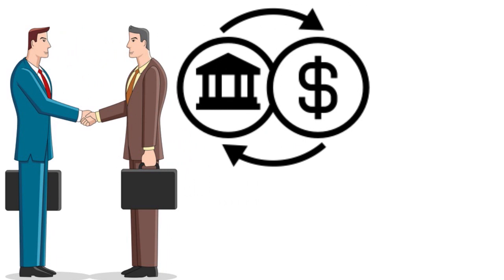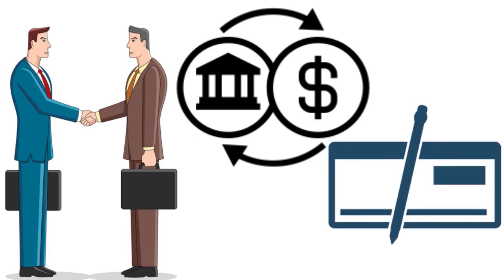Like you have your checking accounts, you have your savings account, you deposit, you withdraw, you deposit, you withdraw. It's so mechanical. No, I want you to move from that transactional banking relationship to a real relationship. In other words, a mutually beneficial relationship. And that starts by opening a checking account.